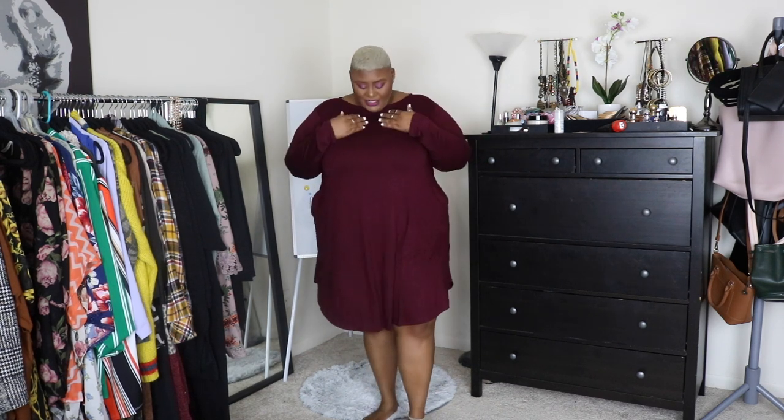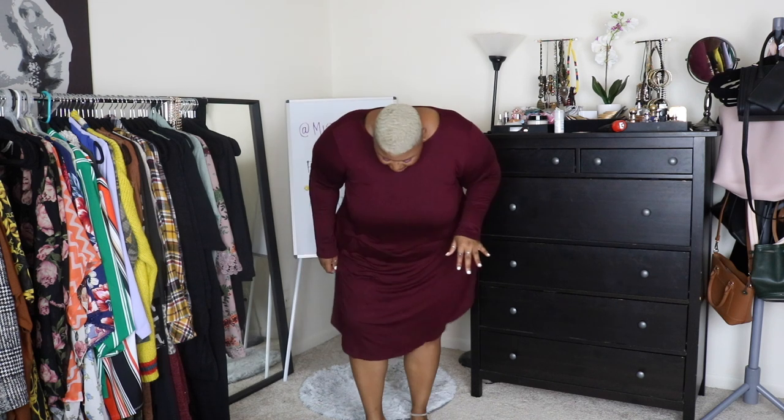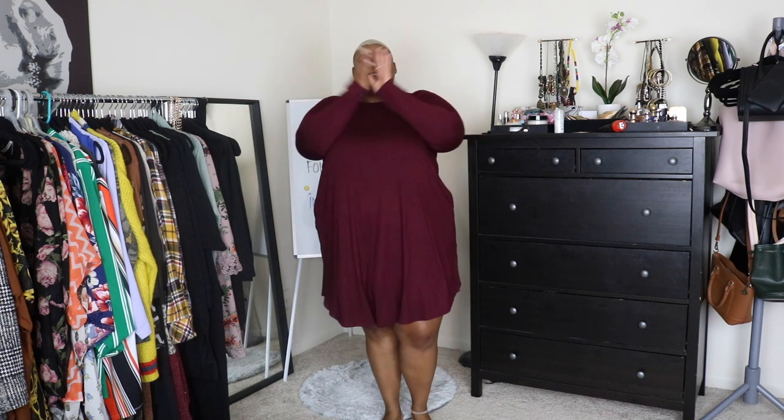But yeah, I actually really enjoy this and I'm gonna wear this to work tomorrow. I'm really enjoying this. I think by far this might be my favorite piece already. I really like this. And you know, I'm a fan of the belt, so you can always belt it as well. This is the fave. And it has pockets, but bam! All right, let's go to the next piece.